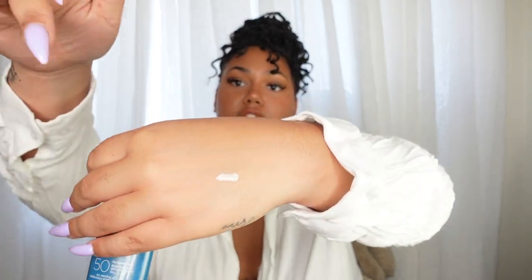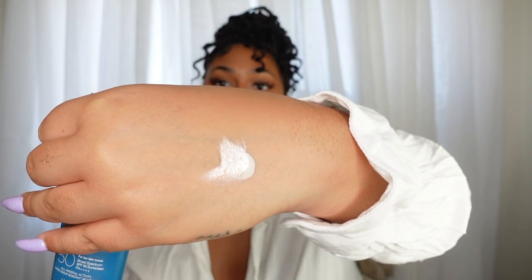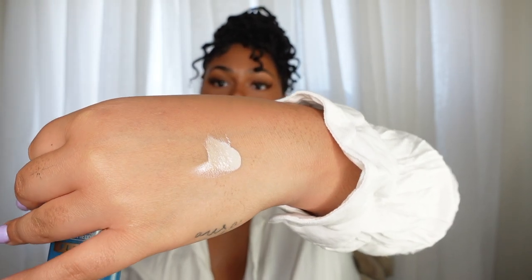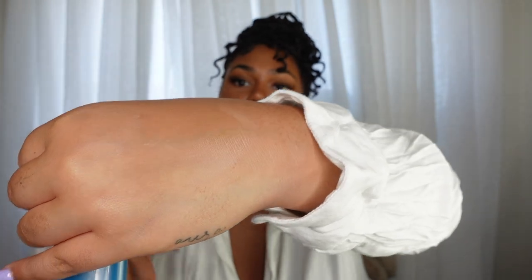But anyways, you apply this on, right? You guys see that? Obviously you do this on your face, but I just want to show you real quick. Apply it on, and now watch it dissolve into my skin. It turns into a tan BB cream. Moment of silence. You don't even have to put makeup on over your sunscreen now. Are you kidding me? So it turns and it just melts into the skin like so.